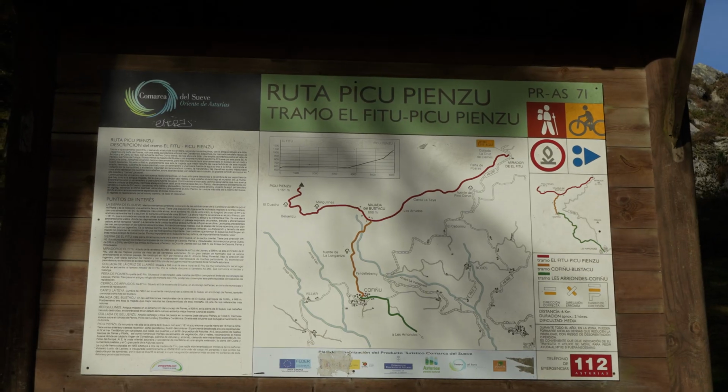So the hike we're doing is up to Pico Pienzu. We're in Asturias. Apparently it's one of the most popular hikes that you can do. It's a beautiful Saturday. The sun's really shining, so the trail's quite busy, but not too busy. You can still find moments of quietness, and the views from here are as amazing as they were in the van. But at least we're stretching our legs today. Get the step count up.